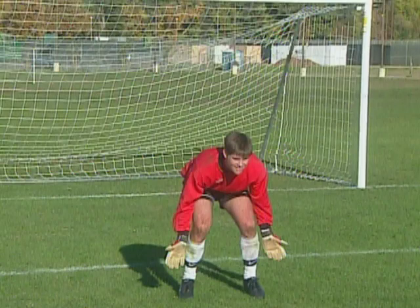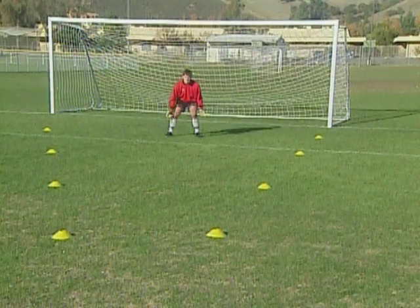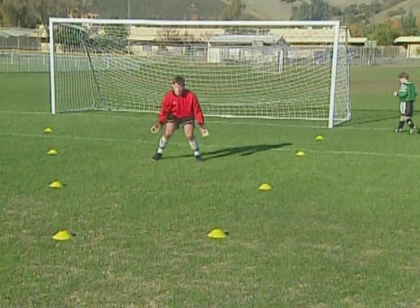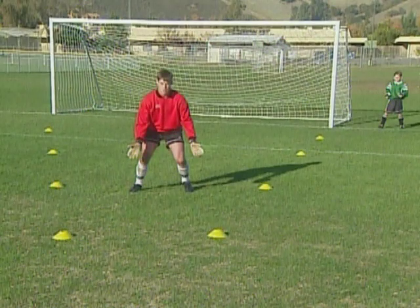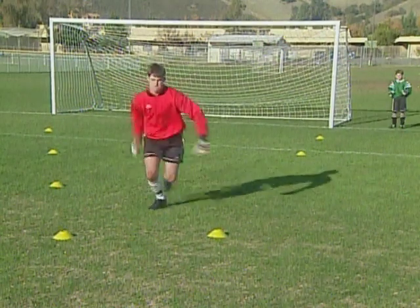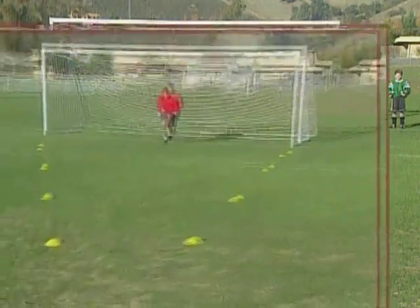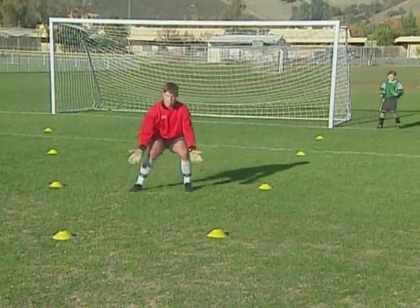The nearer the shooter is to the goalkeeper, the lower will be the set position. As you see here, as Kevin is low and close to the ball, he is turning his palms out to make himself even bigger, even though he is squatting down. It is very important as goalkeepers move out from the goal that they are still not moving forwards when the shot is taken. That means you must get set sooner rather than later so that you are completely composed and ready for the incoming shot.